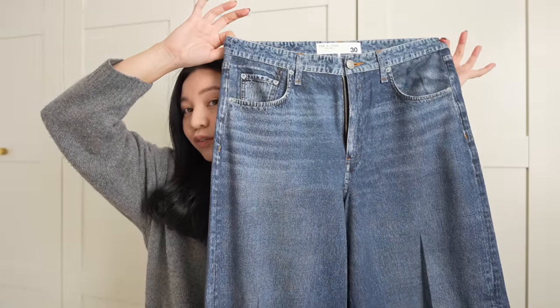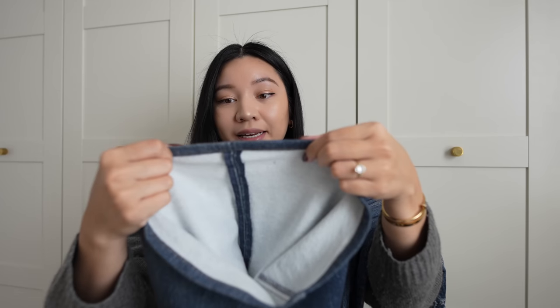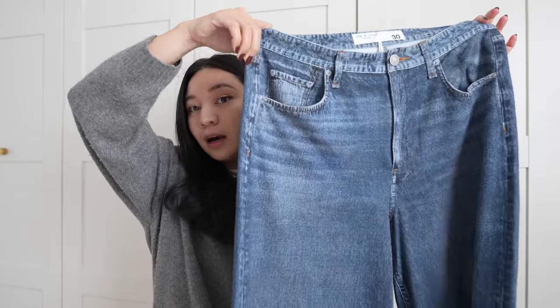These are like one of my favorite finds of the year just because of how comfortable they are. Like, they're practically sweatpants. So I did get these hemmed because they do run pretty long, most likely bringing this to my upcoming trip to Paris as well. Highly recommend if you like the denim look but want the comfort of sweatpants.